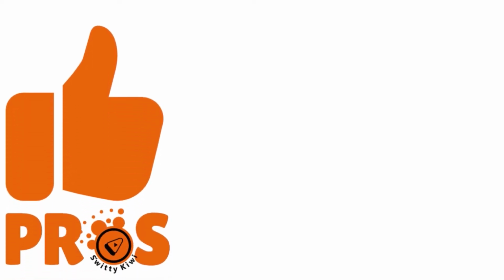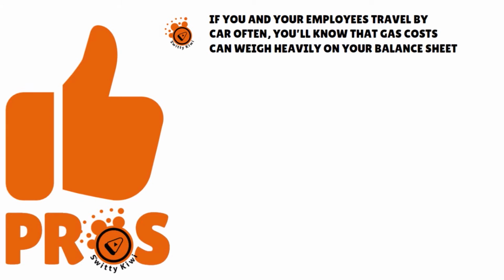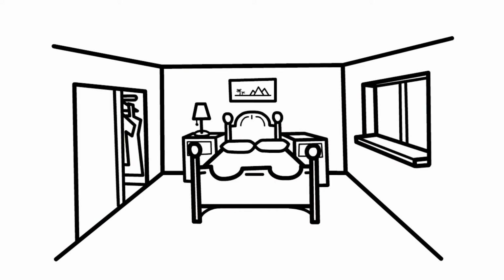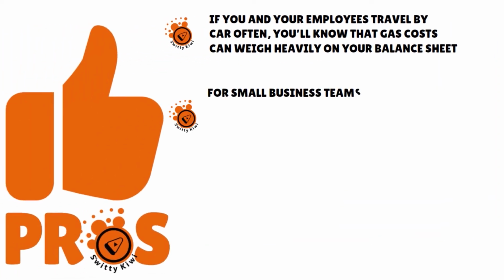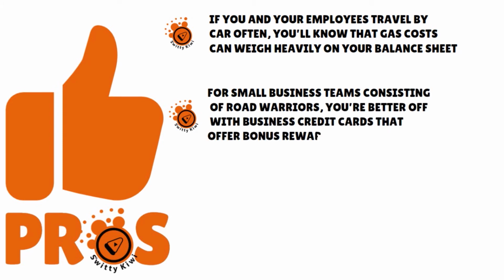If you and your employees travel by car often, you will know that gas costs can actually weigh heavily on your balance sheet and income statements. Frequent flyers can get rewards for their journeys with business credit cards that are loaded with travel perks. But in our research, we found that those cards' rewards typically focus on airfare and hotels. So not really useful if your team is usually in the car, right? And so for small business teams consisting of road warriors, you're better off with business credit cards that offer bonus rewards on gas. That's what you want to focus on right now.